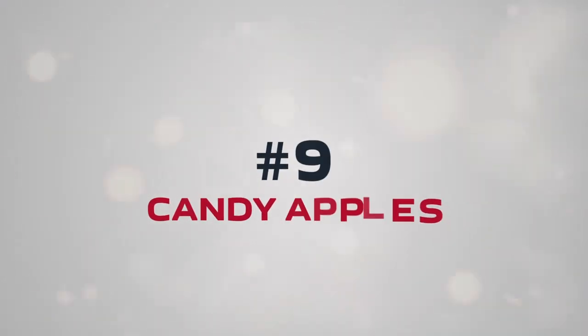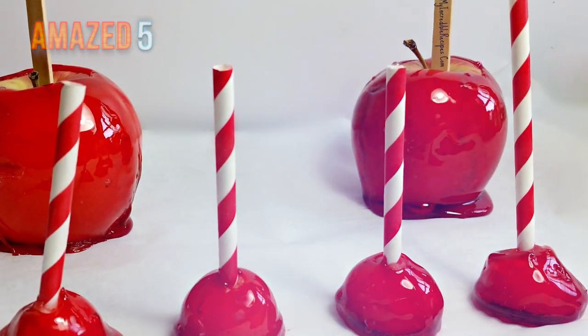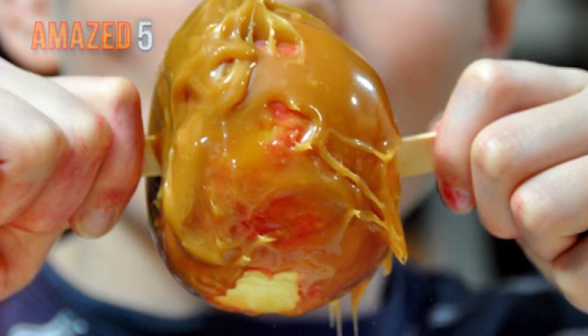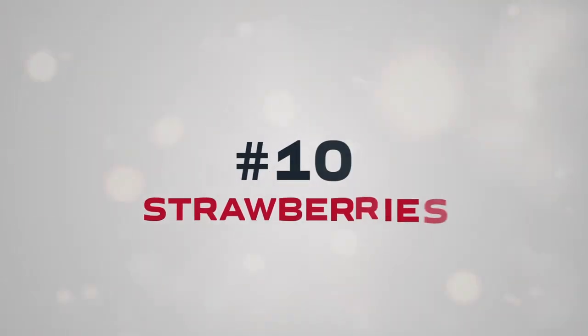Number 9. Candy apples. We usually eat this sweet treat by holding the stick upright and biting into it from the top. Try turning the stick sideways and eating the apple like a corn on the cob to avoid a sticky predicament.